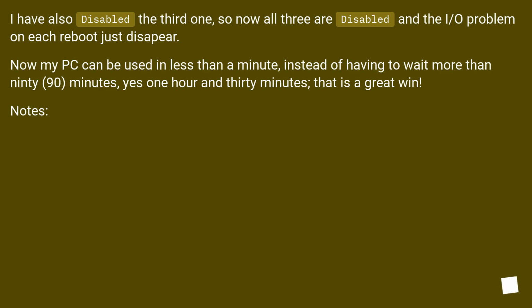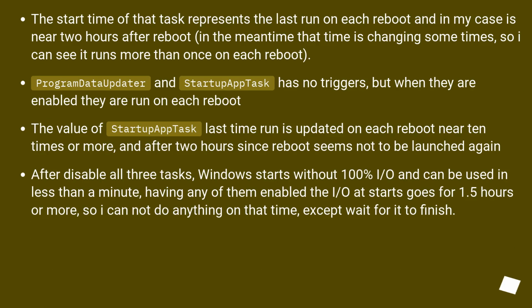Notes. The start time of that task represents the last run on each reboot and in my case is near 2 hours after reboot. In the meantime that time is changing sometimes, so I can see it runs more than once on each reboot. Program data updater and startup task have no triggers, but when they are enabled they are run on each reboot. The value of the startup task's last run time is updated on each reboot nearly 10 times or more, and after 2 hours since reboot it seems not to be launched again.